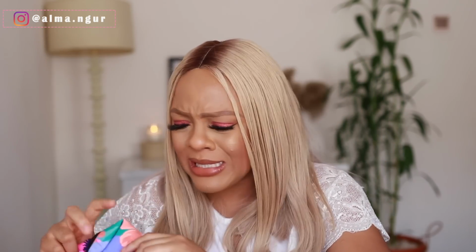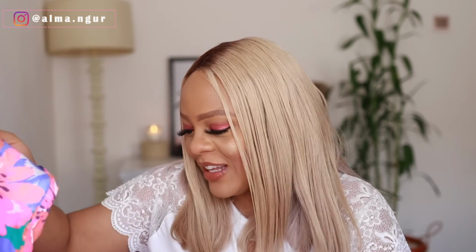The quality of this thing is ridiculous. It has such good quality. I'm hoping I can wear this for an event very soon or something. I feel like I would wear this with heels or even with sneakers and it will look bomb.